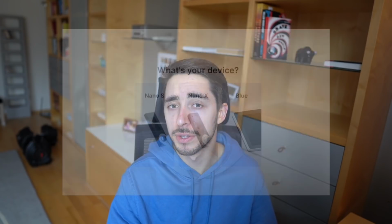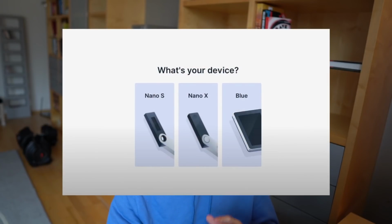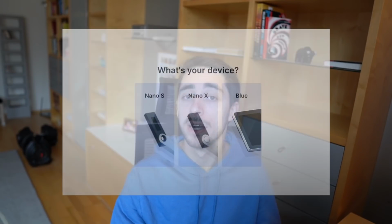Now, once you've agreed to those and you move on to the next screen, you're going to be given an option to choose which Ledger device you're connecting. This will, again, depend on which one you've purchased. You might have the Ledger Blue, the Ledger Nano S, or the Ledger Nano X, which happens to be the one we're utilizing today. So we're going to go ahead and click on that.